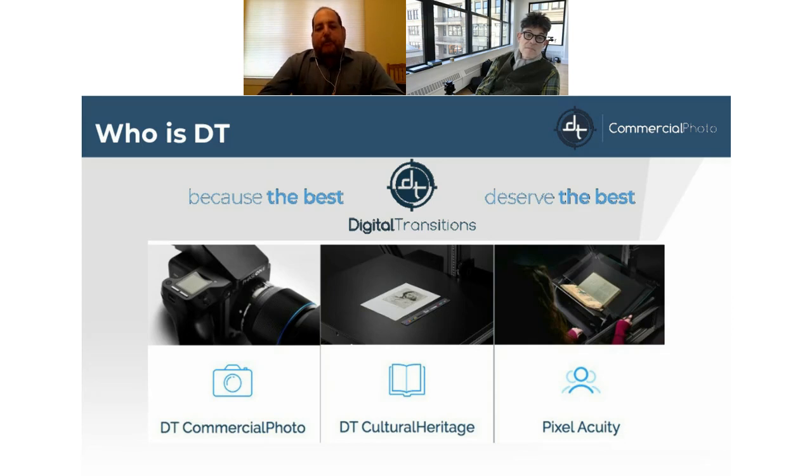Digital Transitions, who are we? We are a company that specializes in high-end digital imaging solutions. We have three different business units. One is the commercial photo side of things, which covers general medium format photography needs based around the Phase One platform. Along with that, we have our cultural heritage division, in which we specialize in providing solutions for museums, libraries, and cultural institutions all across the world, with the highest quality systems for reprographic reproductions of their objects. And then we also just acquired Pixel Acuity, which is our service bureau end of things that services the cultural heritage community along with other places that may need high-end digitization completed.